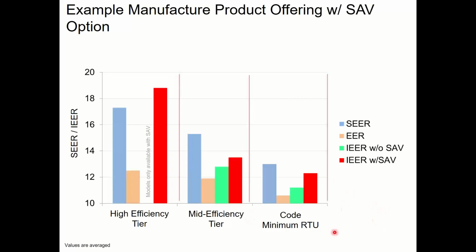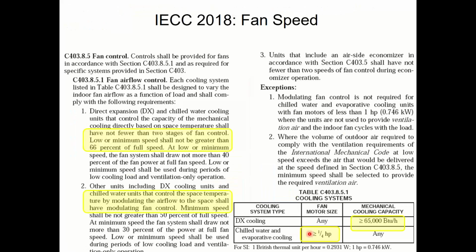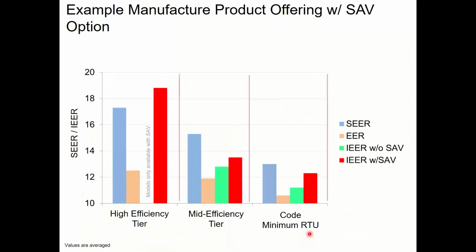So they make a code minimum unit. Like what's the worst thing we can legally build from an energy standpoint and still comply with code? Okay, let's build that. So they build that. And that code minimum is typically not the code minimum from the international 2018. It's typically like a 2012 or 2015 version because many states still allow that. So a code minimum unit is not even going to be something you can legally install in Massachusetts or in Illinois and a bunch of other states.